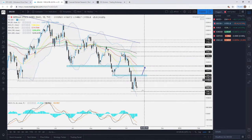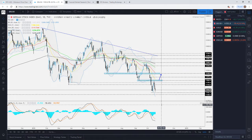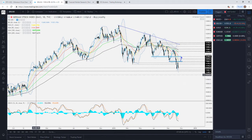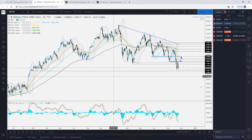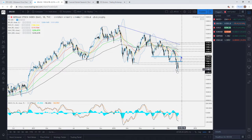But overall, as you can see, the index remains weak, especially if we get a nice break below the 11,460 zone. This could open the path towards the 11,400, just 60 points below that. I remind you that the 11,400 level has been a very nice area of support that we saw around the end of December 2016. So also a very good potential area of support.